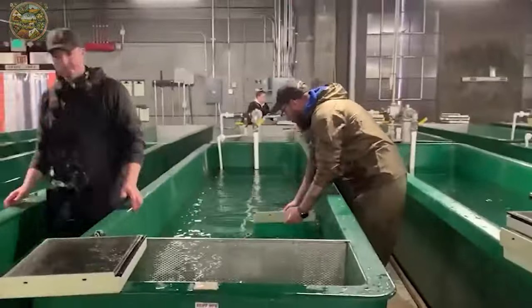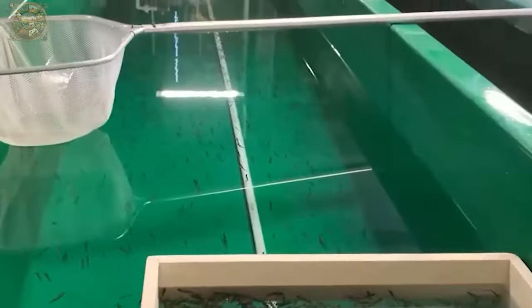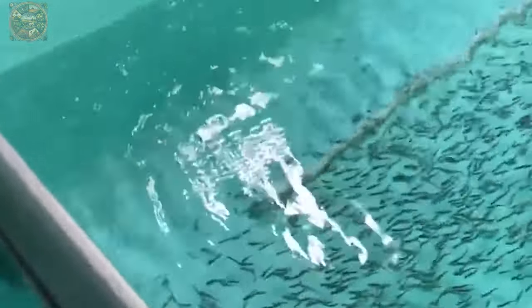Initially, they may experience a sense of disorientation in the unfamiliar terrain. However, over time, they adapt, seek hiding spots, and gather together, thereby improving their survival and developmental prospects in the new environment.